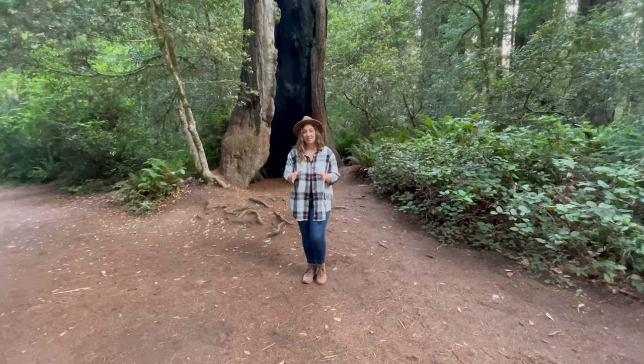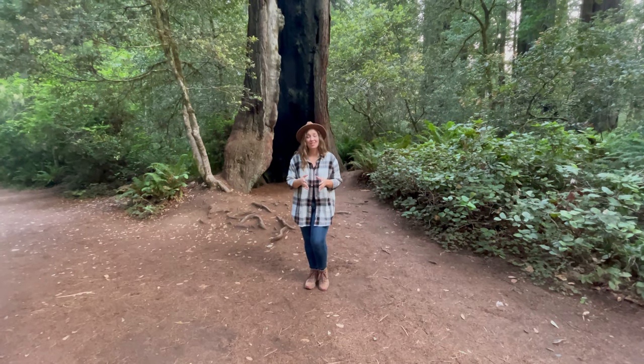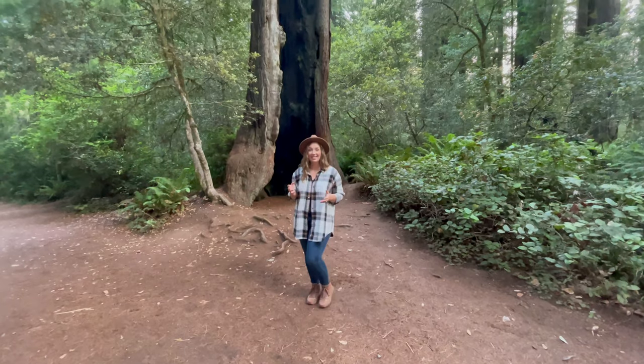It's fascinating to see the fallen and the burned out trees along with the healthy and growing redwoods here.